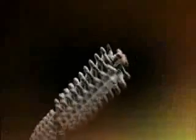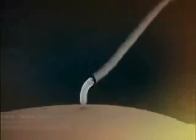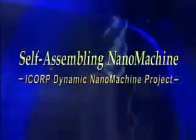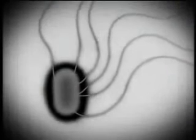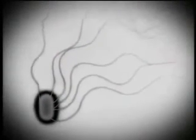A bacterial flagellar motor with a diameter of only 40 nanometers. It is composed of protein molecules. 2 micrometer-sized bacteria rotate its flagella of 10 to 15 micrometers in length to achieve motility. Bacterial flagella are composed of about 30 different proteins.